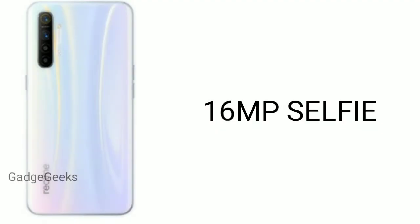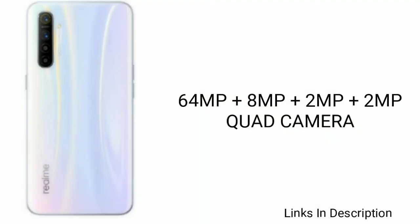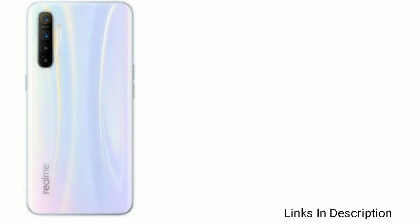On the rear camera front, it sports a quad camera setup with a combination of the recently introduced 64-megapixel Samsung ISOCELL GW1 primary sensor with an aperture of f/1.8 and 0.8 micron pixel size, an 8-megapixel ultra wide angle lens with 119° and an aperture of f/2.25 and 1.12 micron pixel size, and there are two 2-megapixel sensors with f/2.4 where one is a depth sensor.